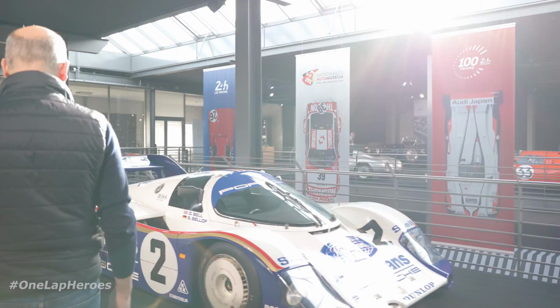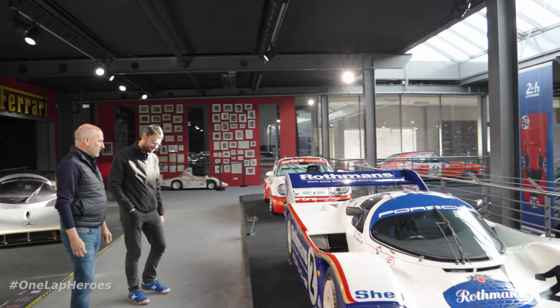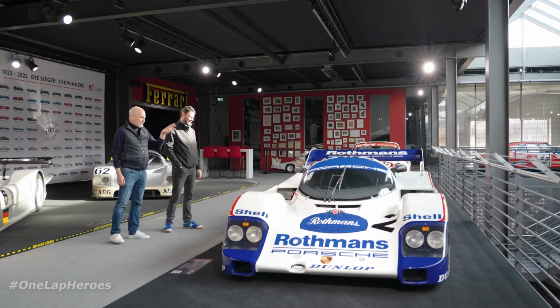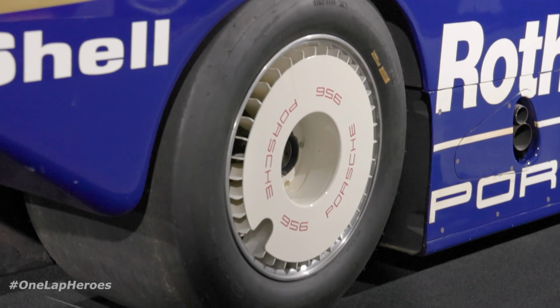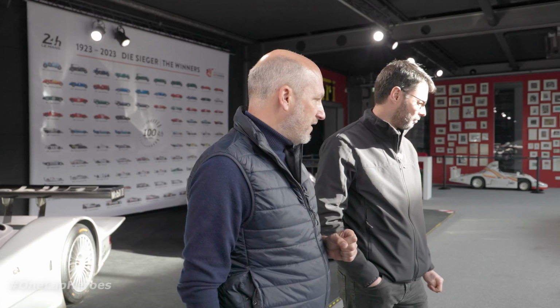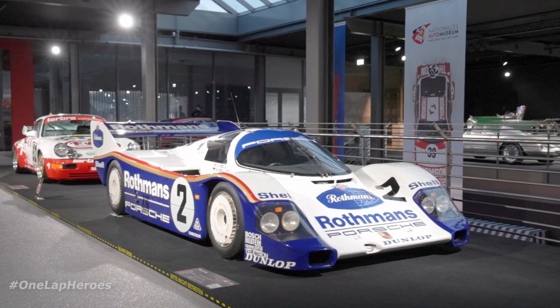Well, I think one of the most iconic racing liveries of all time and one of the most iconic Le Mans cars of all time combined, the 956. No question, in the Rothmans livery. So this car took Stefan Bellof to the Endurance Championship in '84. And this car also set the second fastest time in qualifying for the 24 Hours of Le Mans in 1985. And it is the most successful 956 build. It's impressive, huh?